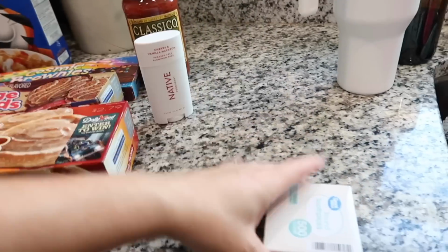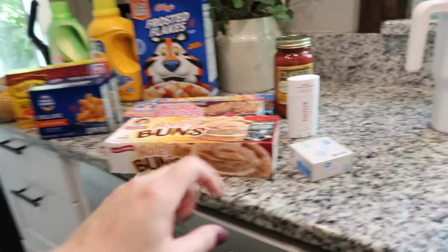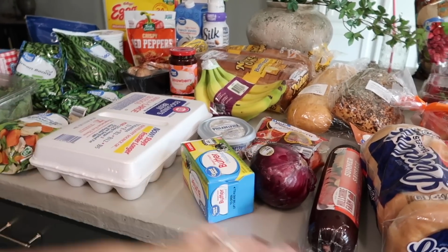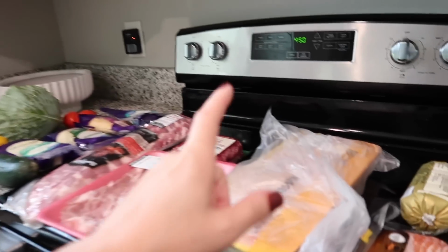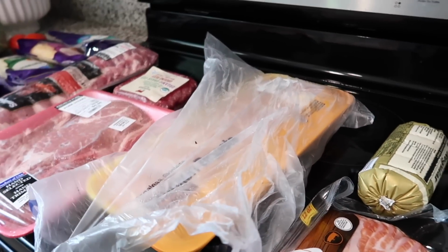Got some deodorant, some toothpicks to make stuffed chicken is the plan. So I'm gonna use the toothpicks and like the mushrooms, maybe some onion and stuff chicken breast, which is over here. So I got a big pack of chicken breast here to like divide and make multiple dinners.